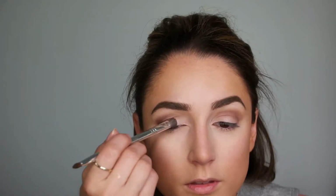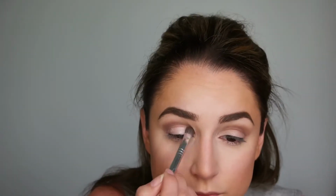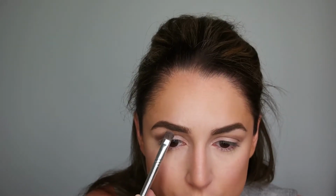Now I take this specialty color, and this is the lid color. I combine both of them. They're both like a shimmery pink, and I apply it all over my lid. And then I apply just a little bit above my brow bone. And that is the eye color.